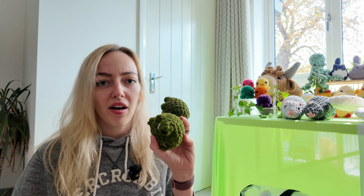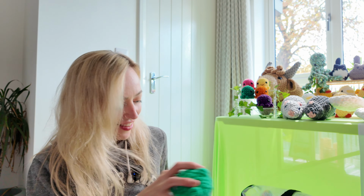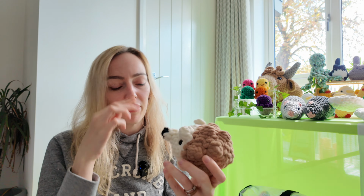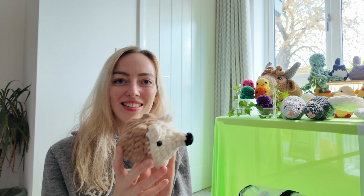Oh, this whole armada of frogs in here. Hang on. I think that's it for frogs. Yeah. I have one hedgehog who was left over from the last market because I forgot to take him. This is a pattern test I did again for, I think it's Fink Handmaids. Now I'm trying to remember all these.